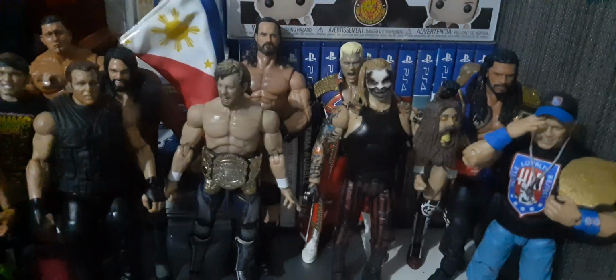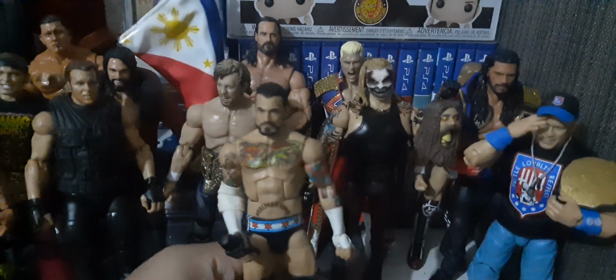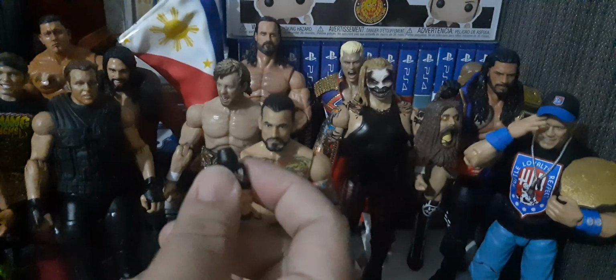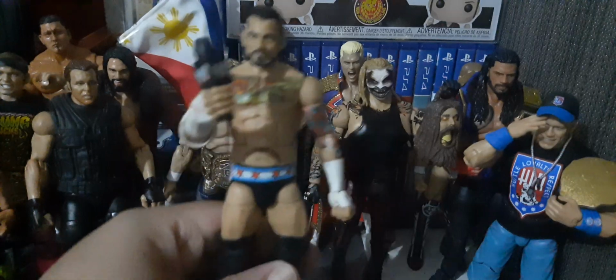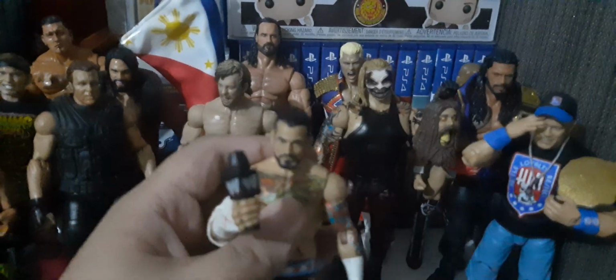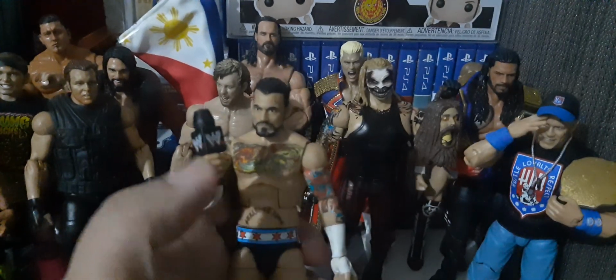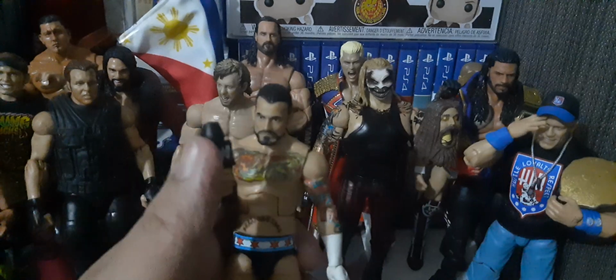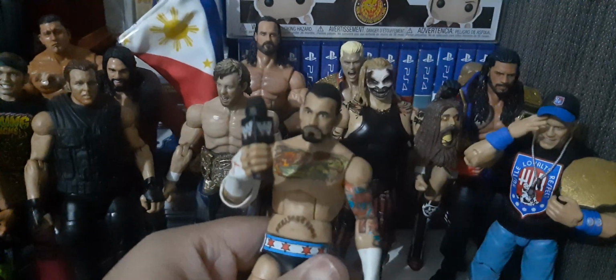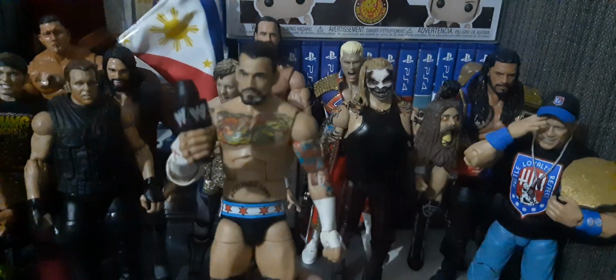I told myself not to get any more, and then came this guy, CM Punk. I actually bought this. It's expensive for an elite figure. He came with the best in the world shirt. This microphone is something I bought actually today, early today, which is going to be the last figures I'm gonna show. But man, this CM Punk, it's the figure that I always wanted when I was a kid.